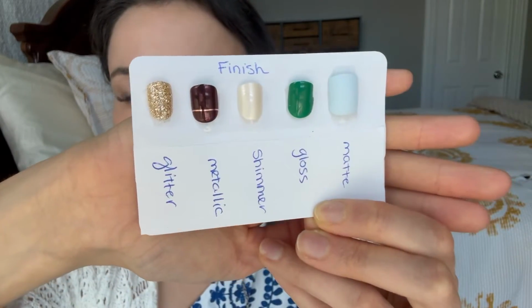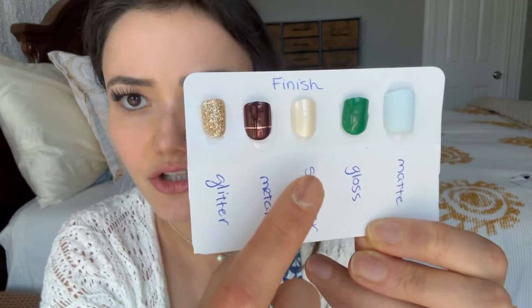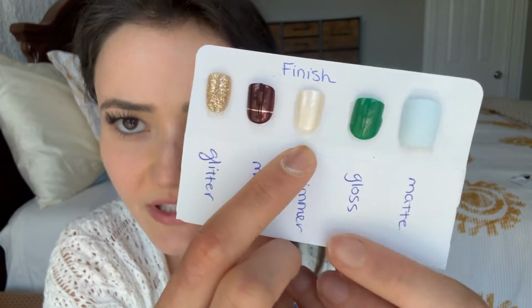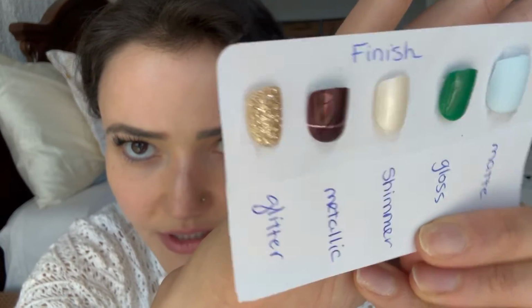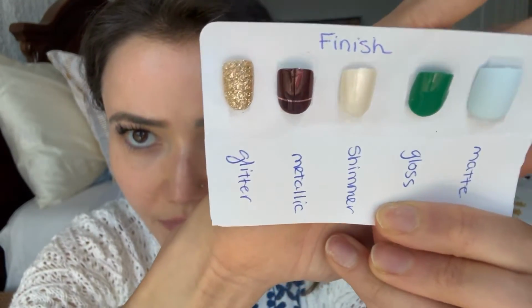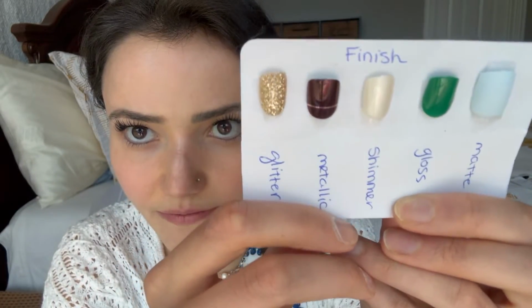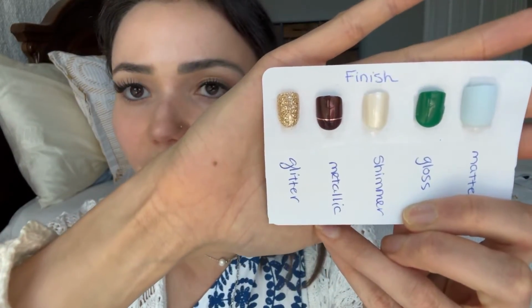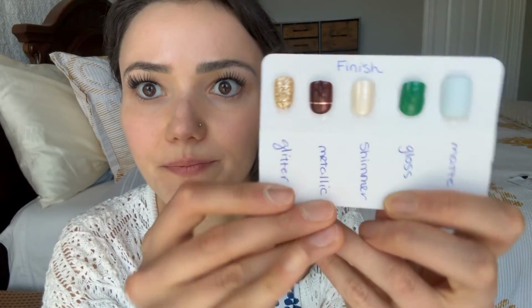That just looks like if you did a nice clear coat over your nail polish. Shimmer is a little bit metallic almost. It has a little bit of a sparkle quality if you look up close in that shimmer. Metallic is just what it says, metallic, so you can almost see your reflection or the reflection of my window that's behind the camera in that one. And then glitter, well, we know what glitter is. We love glitter. So glitter is just that all over sparkly effect.